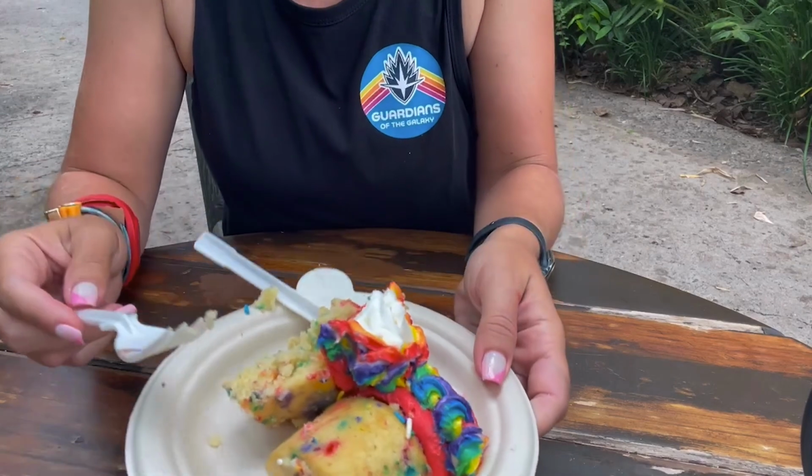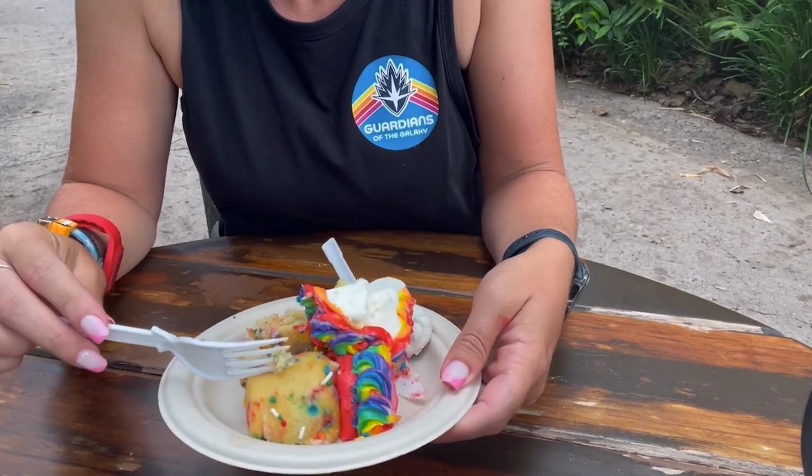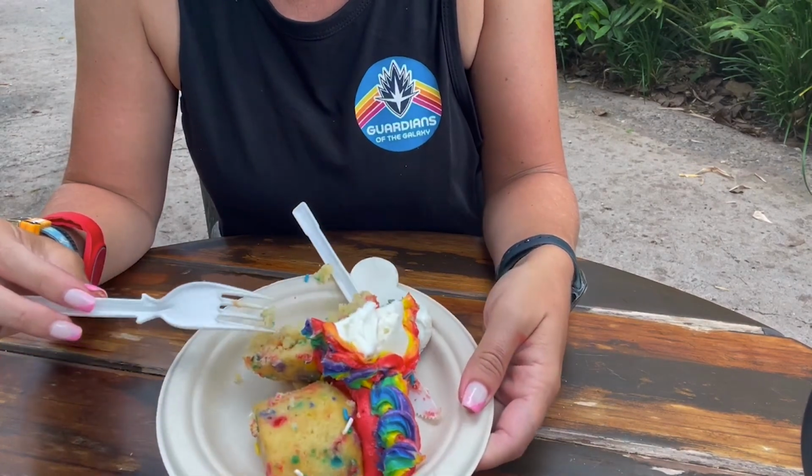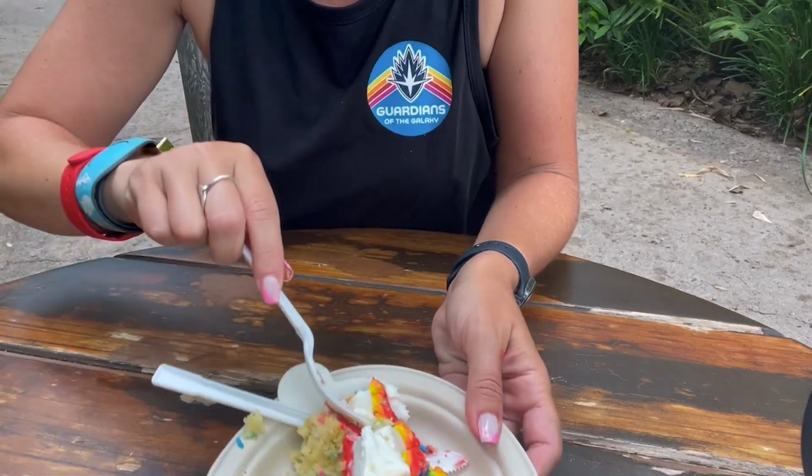The cake itself is really good. It's really nice and light and moist, and it doesn't taste dry at all. I really am enjoying the cake. I'm gonna try the frosting.